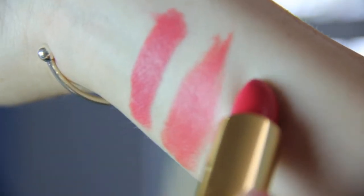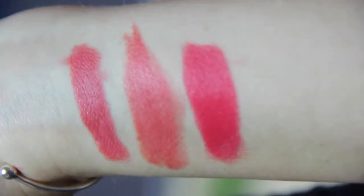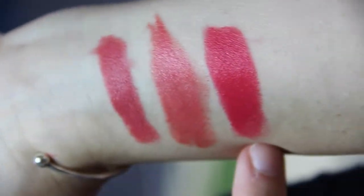Okay, next we have by Revlon Super Lustrous Lipstick Cream, number 435, Love That Pink. I have a lot of these Revlons. I love these, so pretty. And as you can see, it's in the same color family, but it's a little bit pinker. Definitely seeing a trend here with these colors.